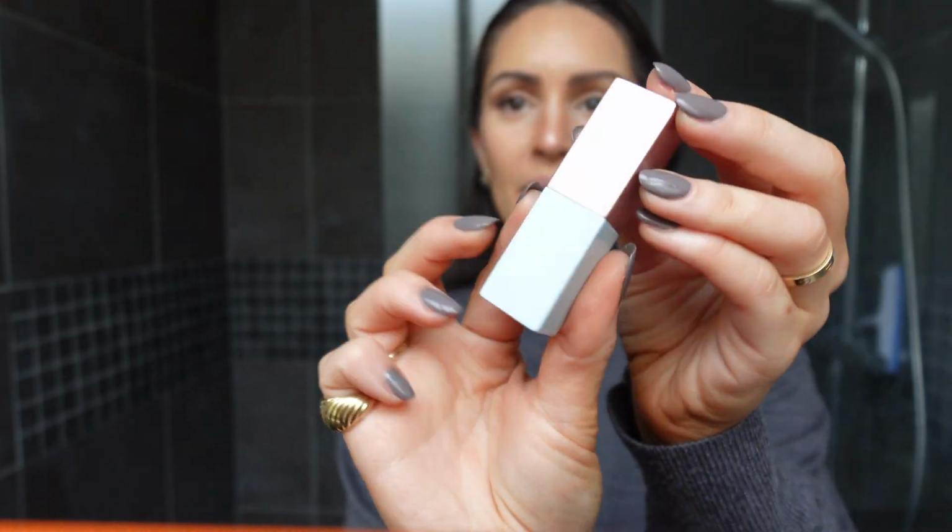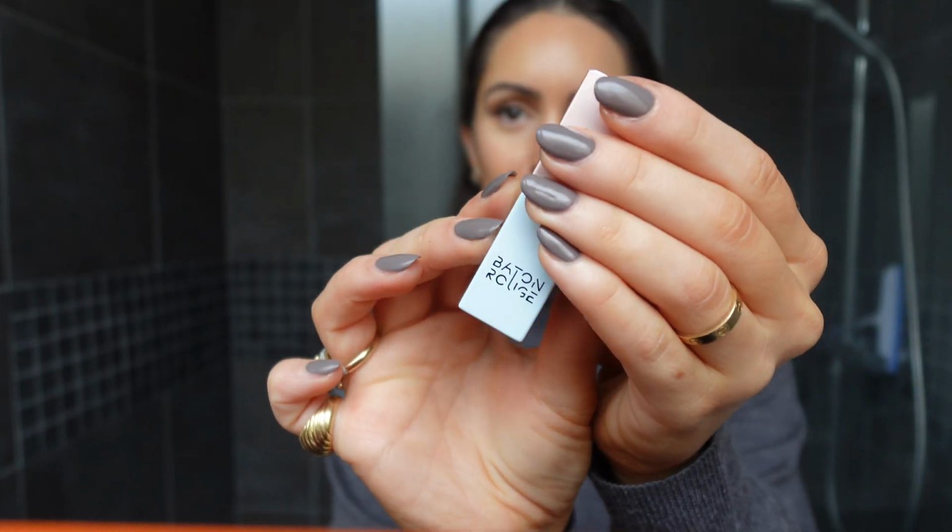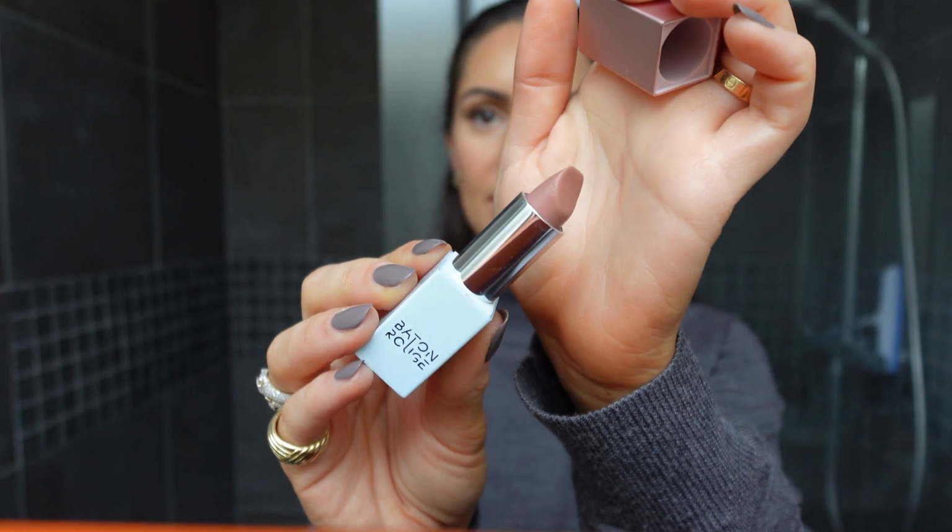For lipstick, my go-to lately has been this one by Baton Rouge. It was created for me in their lab in Paris. You can walk in yourself. It's better to have a reservation. They'll do it in front of you. It's a whole experience. I have a video in here, so I'll leave it up here for you in case you're interested in seeing how it happens. Like a rosy meets beige meets nude shade, and I really, really like it.